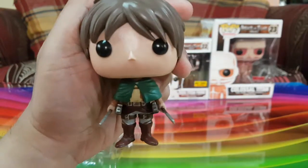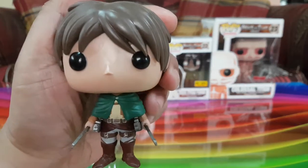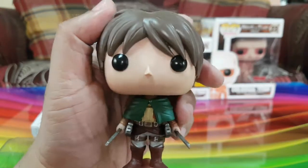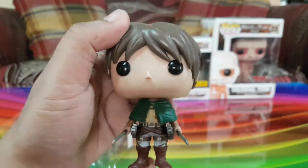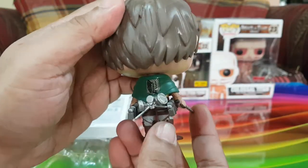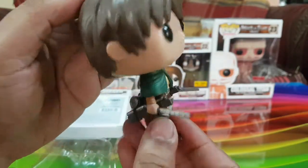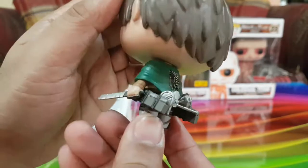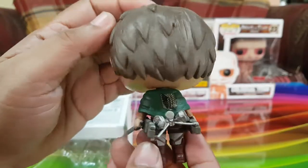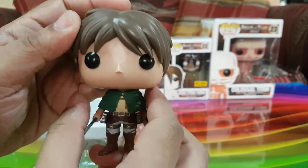So this is Eren Yeager in the animated series. If you follow the series, you know that he's the main protagonist, the lead character, if I must say. He's wearing his Survey Corps uniform with his vertical maneuvering equipment there, and that's the logo of the Survey Corps. The Survey Corps is a branch of the military in the Attack on Titan series.